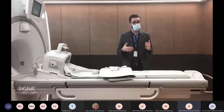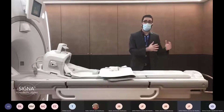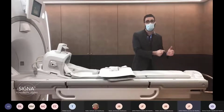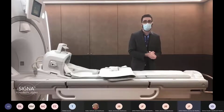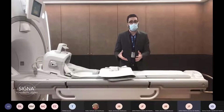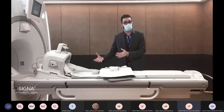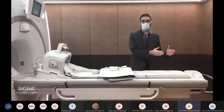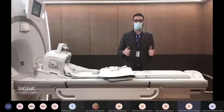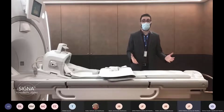This simply better experience of MR is a journey which starts with the patient experience, the patient positioning and comfort, then the user workflow and the user experience, and finishes with the image quality and the diagnosis. And we have solutions to help in all this journey. So let's start the presentation from the beginning.